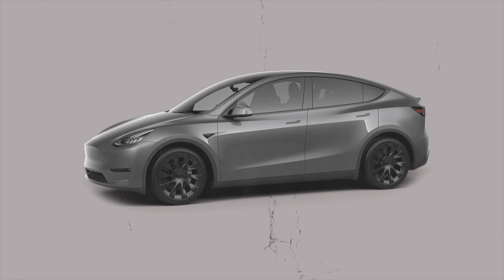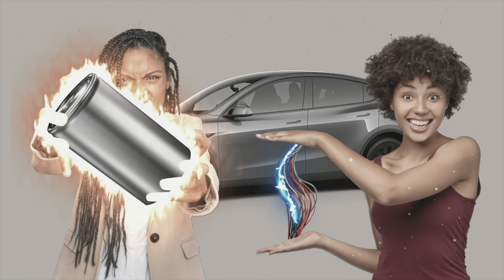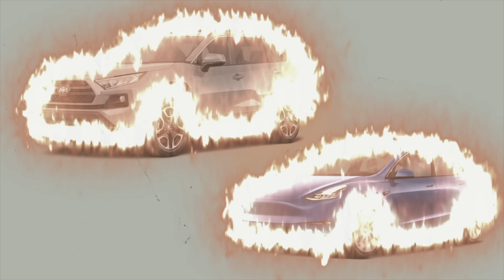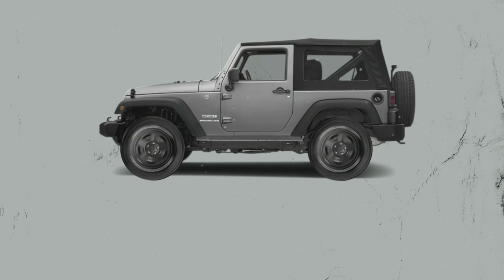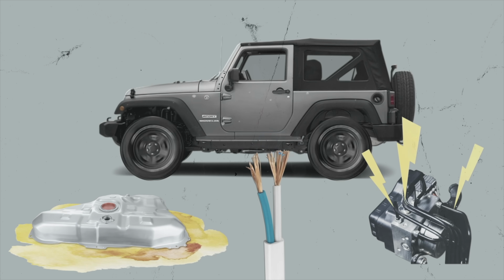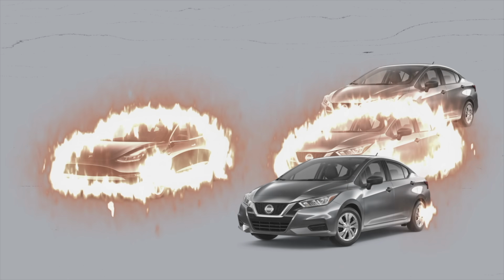When it comes to EVs and hybrids, the batteries are usually the culprit for any fire, not their wiring, at least not in the newer models. For both hybrid and battery electric vehicles, recalls after fires are usually all related to battery issues. On the other hand, gas-powered car fires are usually caused by fuel leaks, electrical shorts, or anti-lock braking systems. Now, just because an EV fire is technically less common than gas-powered car fires, that doesn't make them less dangerous.